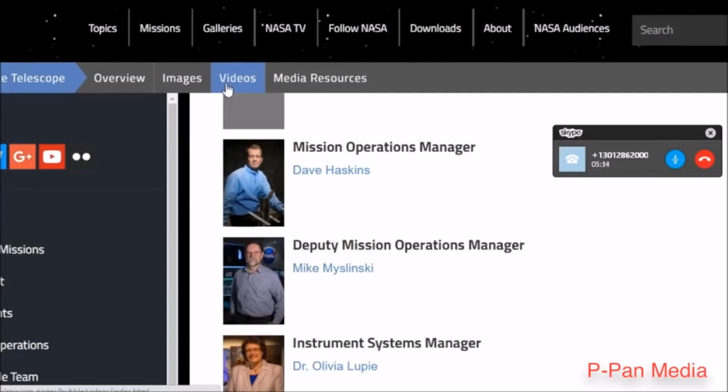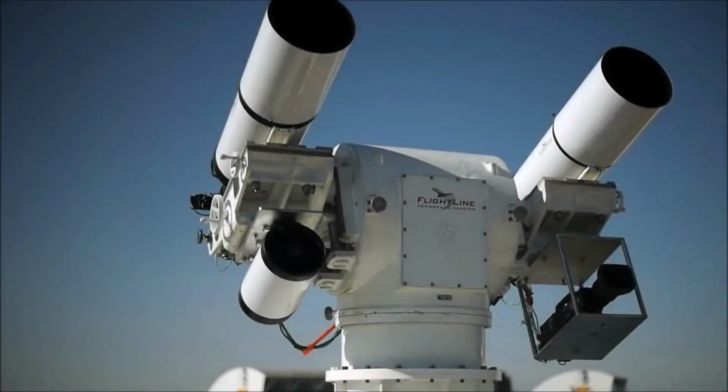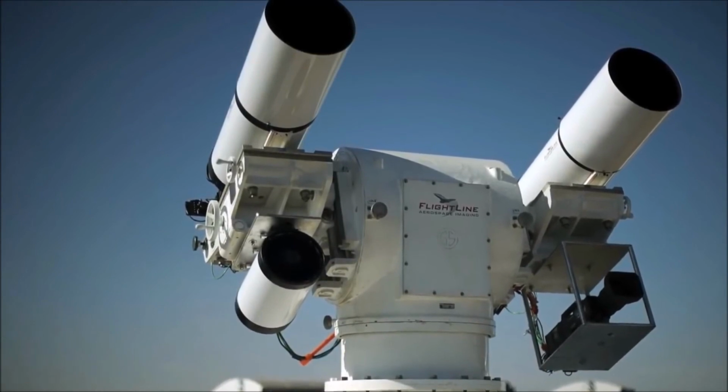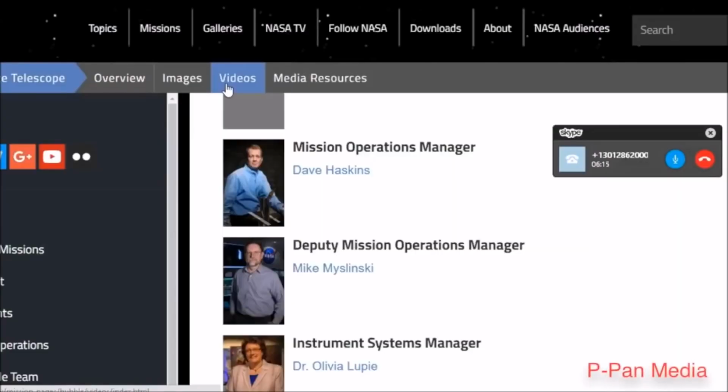Well, we certainly had servicing missions. Well, yeah, you've had servicing missions, but you're not able to see what's going on with Hubble from the ground in real time. We do not have optical tracking of Hubble from the ground. Okay, so you don't have optical tracking of Hubble from the ground? No, we don't. Wow. So if I use my Celestron, there's no way for me to get a real-time visual of Hubble as it was passing over Virginia. You might be able to track the sunlight glints off of it.